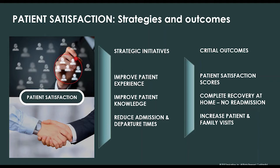In terms of outcomes, we see the opportunity to really drive those patient satisfaction scores. How do we look at that full, complete recovery and really avoid readmission? And then how do we look at increasing return visits for other services? We definitely don't want return visits for the same particular case, but we're definitely looking for family members and patients to continue to visit their healthcare provider.